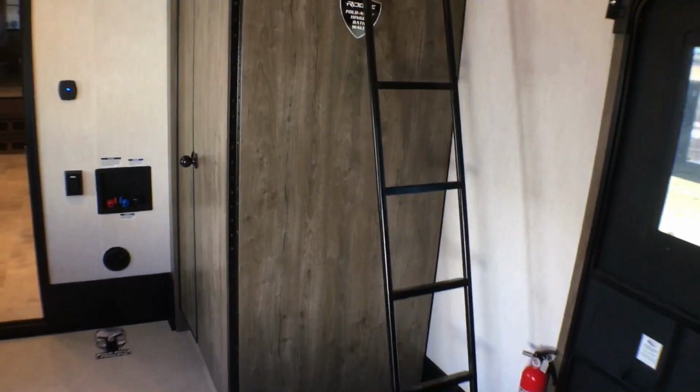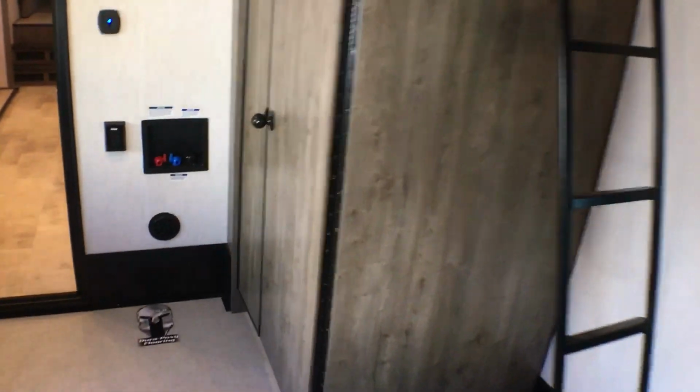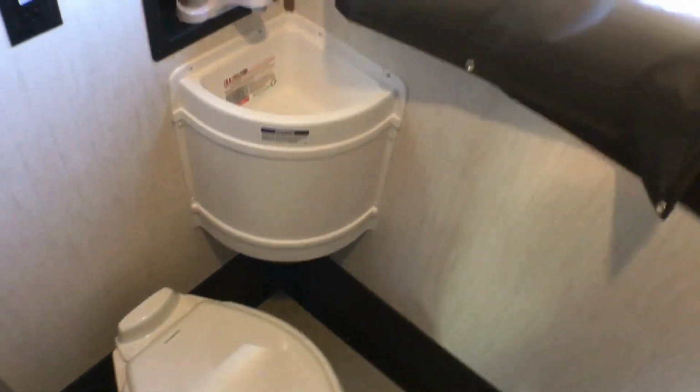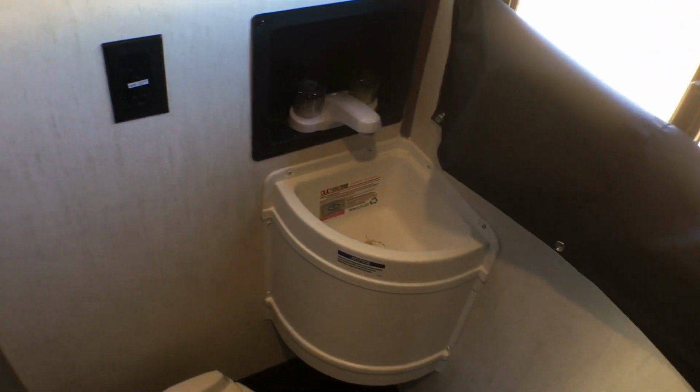This is a half bath model that is located in the garage. Let's go ahead and take a look at this when it's set up, and then I'll show you what it looks like when it is put away. So as you can see, this is a pretty decent sized half bath. Porcelain foot flush lever toilet, small corner sink, and you do have an electrical outlet as well as a window that opens in here, which is pretty nice.